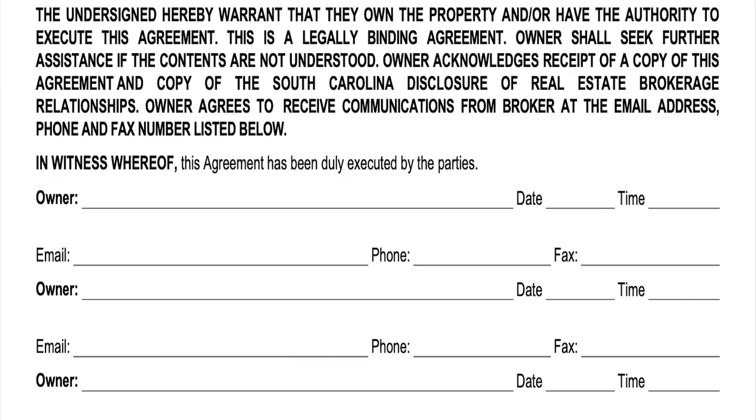This is a legally binding agreement. Owners shall seek further assistance if the contents are not understood. Let me stop right there. They shall seek further assistance. If there's a problem with a seller not understanding or questioning something in this agreement, we need to refer them to legal, to an attorney, somebody else with legal authority to explain this document to them.